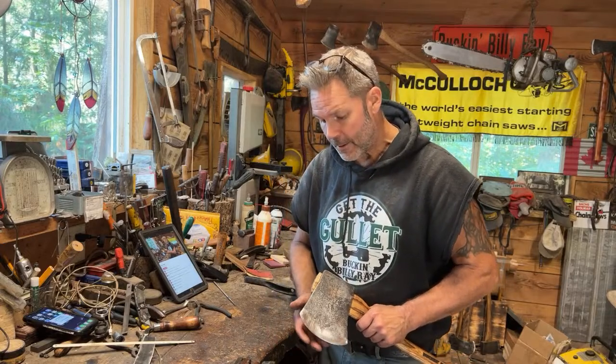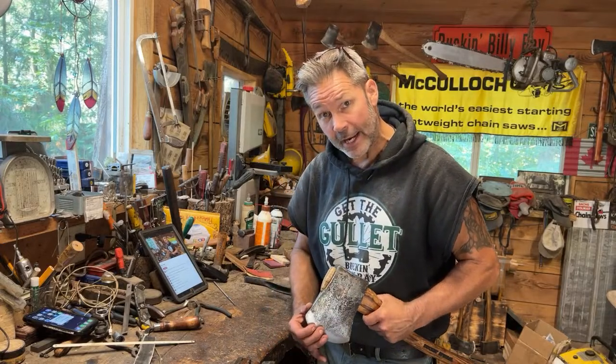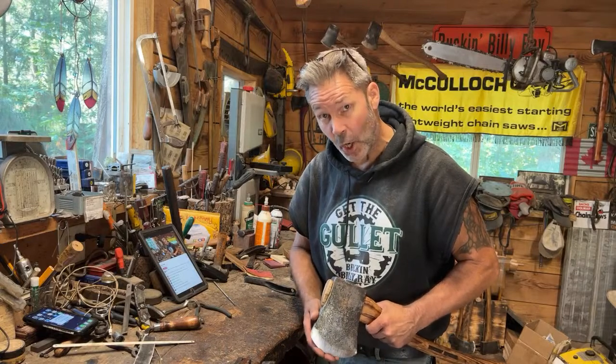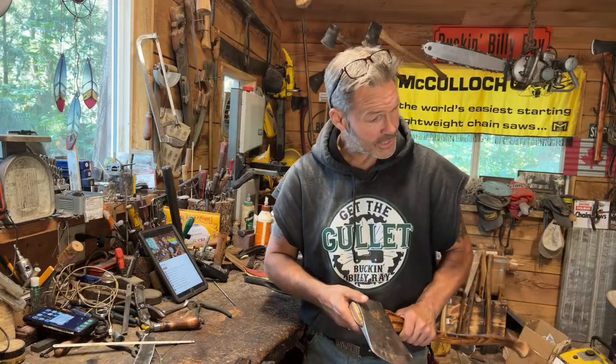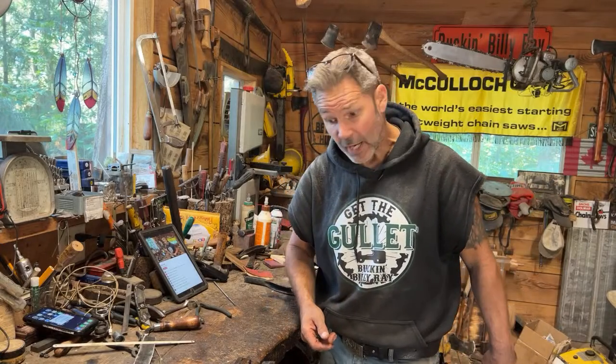I'm thinking actually about selling some of my collection of axes. To be honest, I am. I got a lot of axes. I don't need them all.